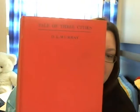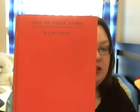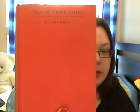Now this one, even though I'd never heard of it before, I thought I might pick it up and give it a read. This is D.L. Murray's Tale of Three Cities. So it's not A Tale of Two Cities, the classic, but this one is still up there in age. I mean, this edition was published in 1948. It does say when it was first published, I think. It was first published in 1940.